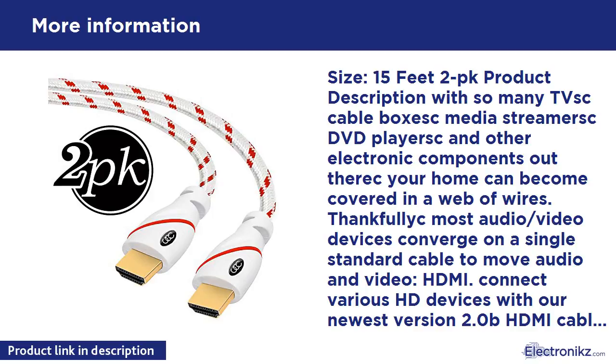Connect various HD devices with our newest version 2.0b HDMI cable 15 feet to enable advanced HDMI features such as 4K resolution, Ultra HD 2160p, bandwidth up to 18 Gbps, 3D, Ethernet, and audio return. Backwards compatible with all classifications of older high-speed HDMI cable versions 2.0 or 1.4.